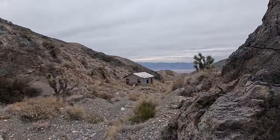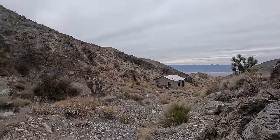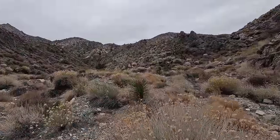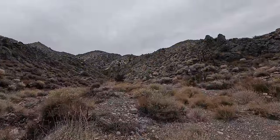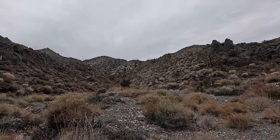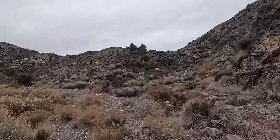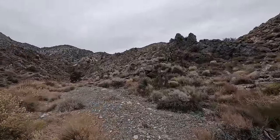All right, so there's a really awesome shot of the cabin from right here. And I just took some drone shots. I'll show you guys that in a minute. But we're gonna be headed up to the mines. Could actually see a couple of the piles up there. They're kinda orangish in color. But yeah, super excited to see what's up here.